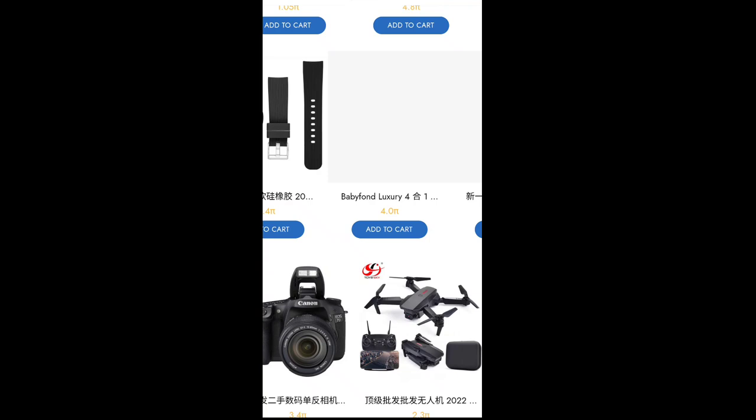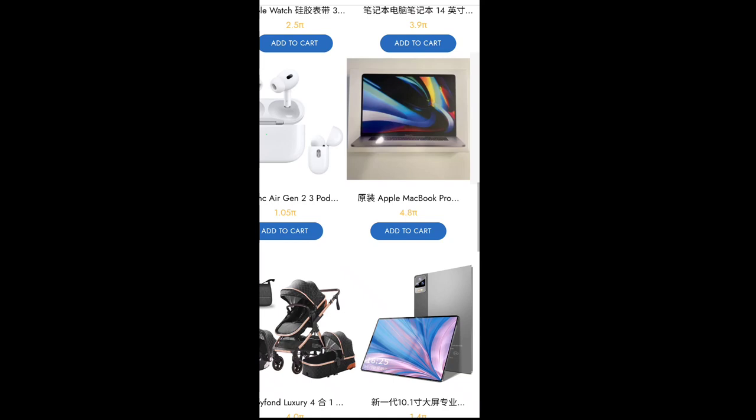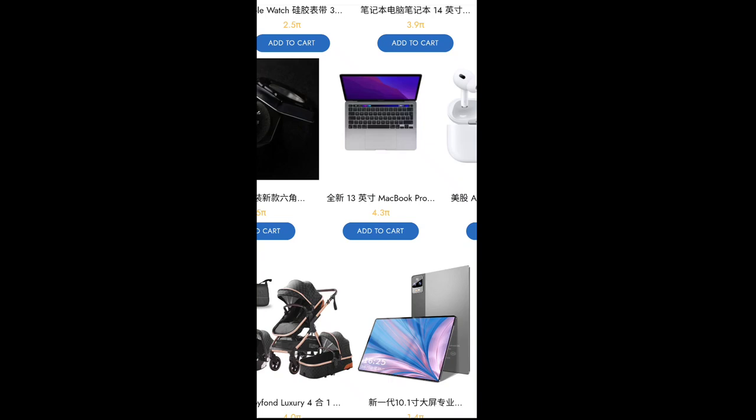Baby pound luxury items are also available, the price 4 Pi coin. Then we have a tablet, another one, the price 1.4. Apple MacBook, the price is 4.8 Pi coin. Then we have a Air Generation 6 AirPod, the price 10 Pi coin. Then we have a MacBook Pro, the price 4.3, and the main watches, the price 3.5 coin.